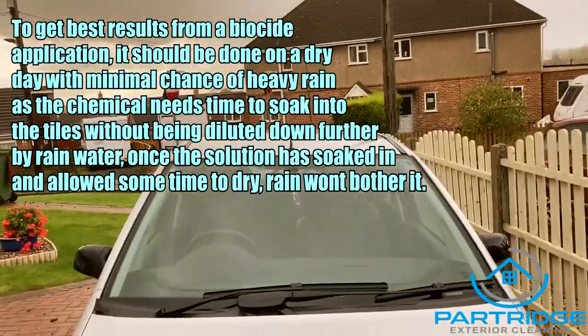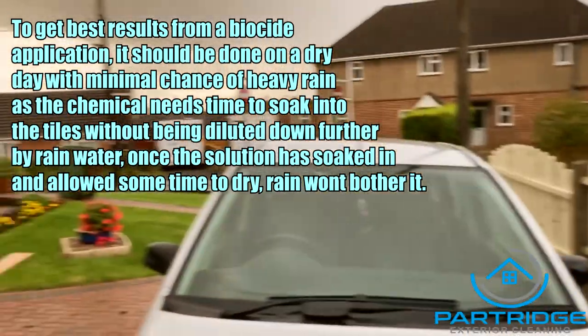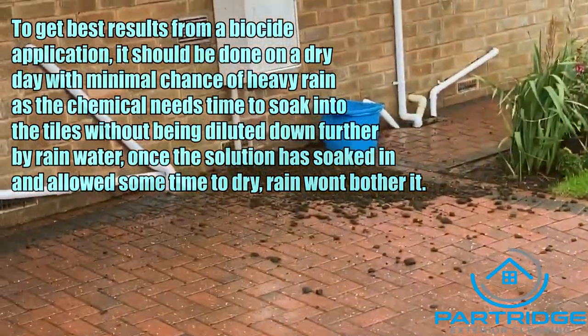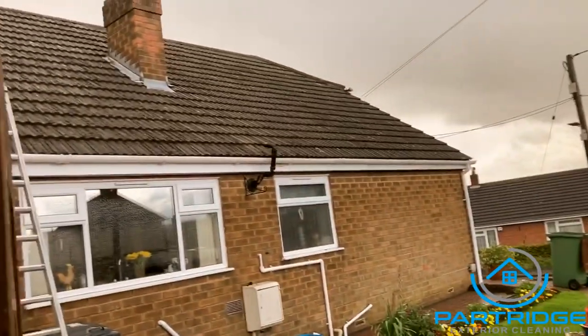What time is it? It's 3:30, so I can hang around for half an hour, see if it stops. If it stops, I should still be good to go to spray the roof, which is good, but I'm mainly just more annoyed that all of that moss there is now going to turn into mud and make it very hard for me to clean up.